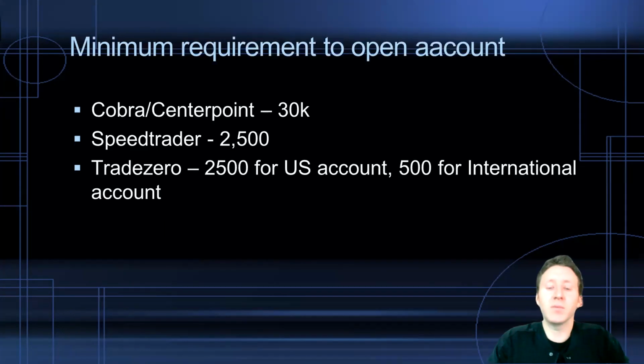Okay, let's just talk about the minimum requirements to open each account, and then we'll also start talking about commissions. For Cobra and Centerpoint, you need at least 30K to open an account. Speed Trader, you need 2,500. Trade Zero, you need 2,500 for their US brokerage. For Trade Zero's international brokerage, it's at least 500.